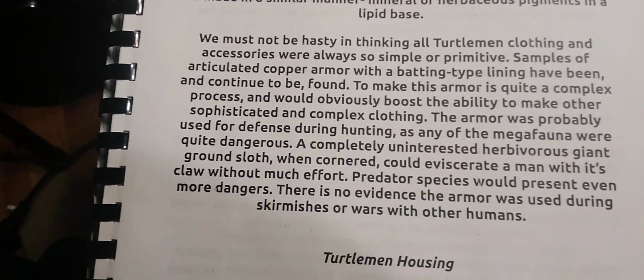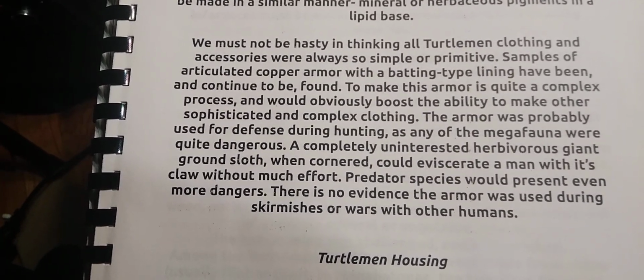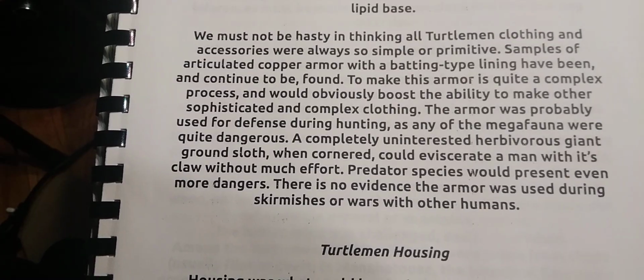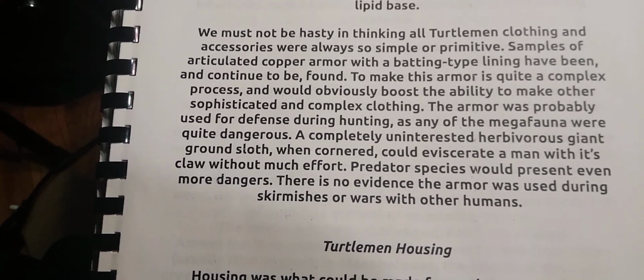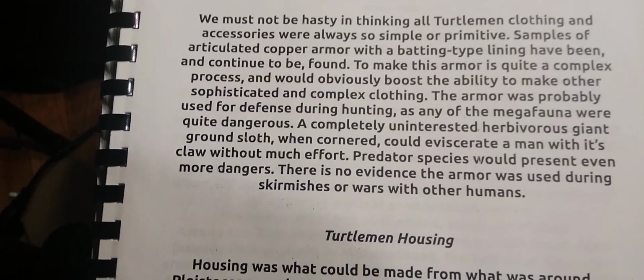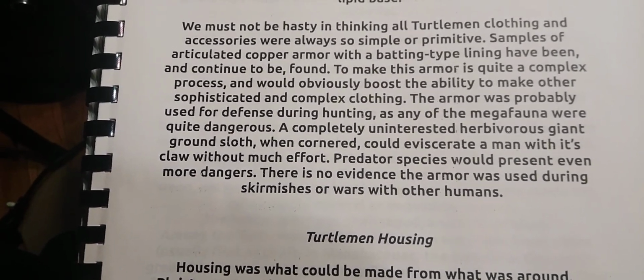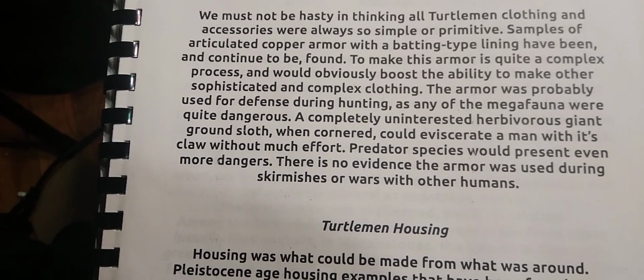We must not be hasty in thinking old turtleman clothing and accessories were also simple or primitive. Samples of articulated copper armor with a padded tight lining have been found. To make this armor is quite a complex process and would obviously boost the ability to make other sophisticated and complex clothing. The armor was probably used for defense during hunting, as any of the megafauna were quite dangerous.